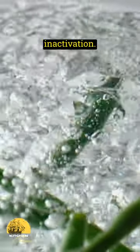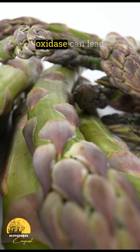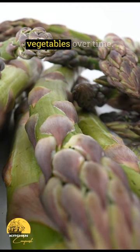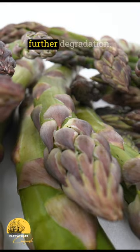First, enzyme inactivation. Enzymes in vegetables are key players in causing undesirable changes. For example, polyphenol oxidase can lead to browning in vegetables over time. When subjected to heat during blanching, these enzymes are inactivated, preventing further degradation.